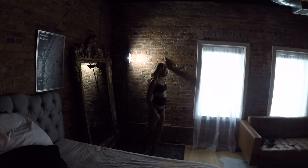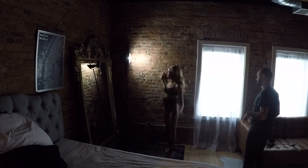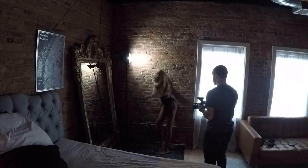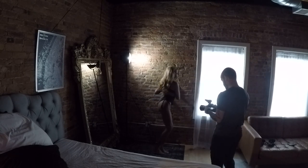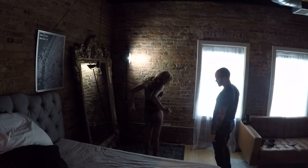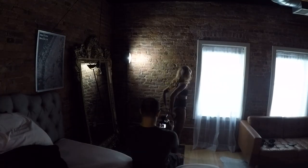I think some of the best parts of the behind the scenes is me just doing the poses myself. It gets kind of funny sometimes when I'm doing them. I hope I add some music in here, because it's kind of too quiet. We need some sound, right?